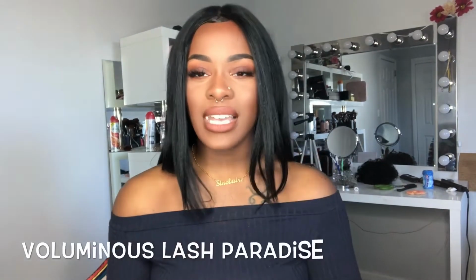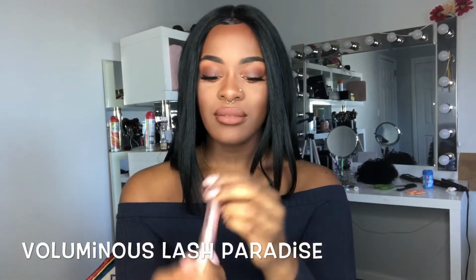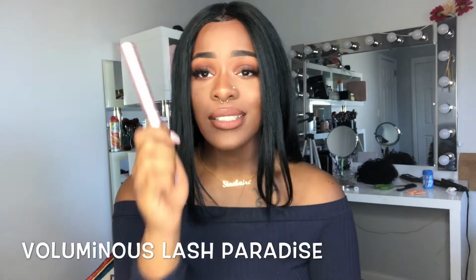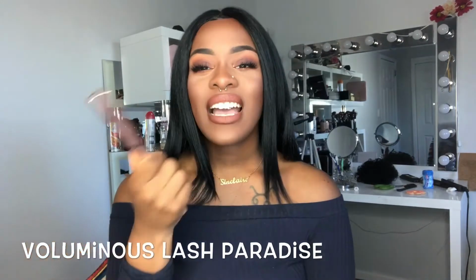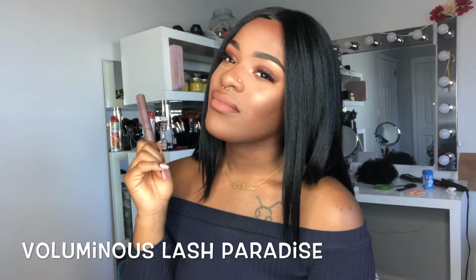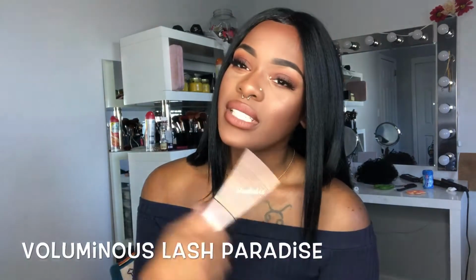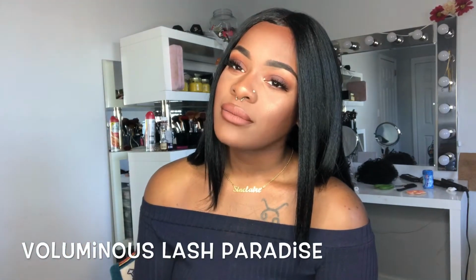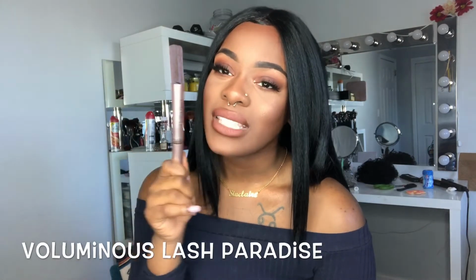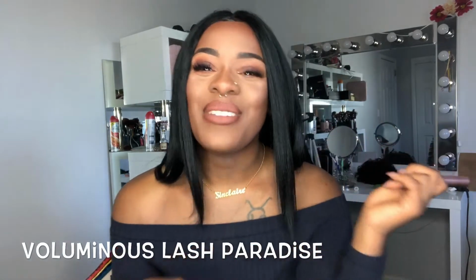Next, we have the Better Than Sex mascara dupe right here, and this is the Voluminous Lash Paradise. What brand was this? I don't know what brand this is, but this is a great mascara. Lately, I have a backup in my bathroom somewhere, but this is the only mascara I've been using for like the last few months, because it's just great. I've been repurchasing it every time I go to Walmart, and that's often. So I don't know, I probably spent like $100 on this mascara alone, but it's a great mascara, so you can't be mad at it.